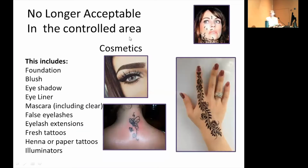So no longer accepted in the controlled area are cosmetics. Cosmetics of any kind. So this includes foundation, blush, eyeshadow, eyeliner, mascara, even clear mascara, false eyelashes, eyelash extensions, fresh tattoos. Now you'll notice here her skin is all inflamed with the fresh tattoo.